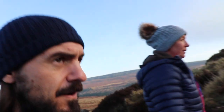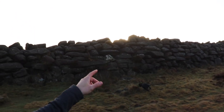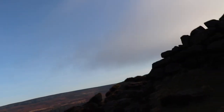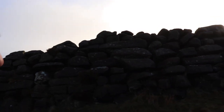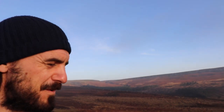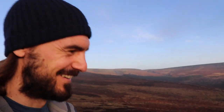And Carl's Walk is a bit of an enigma because nobody really knows exactly what it was used for. So this will be the western wall that was built. Now, most people believe that it was an Iron Age hill fort, and it's just an absolutely beautiful morning, and I'm on a birthday pilgrimage. I'm a pilgrim today.